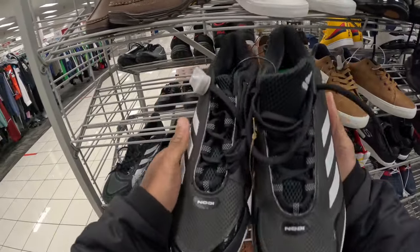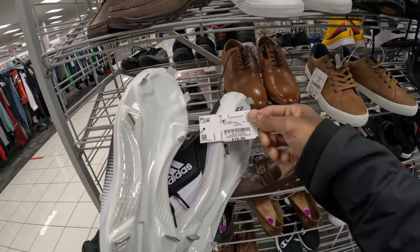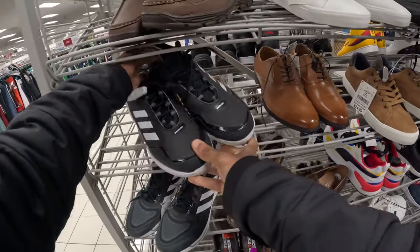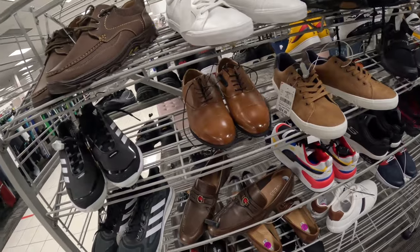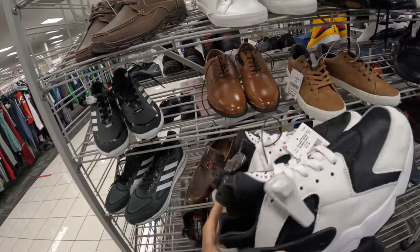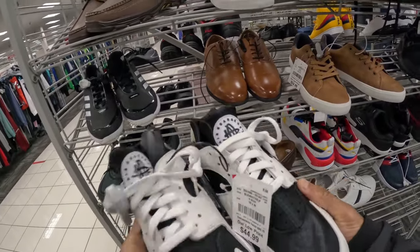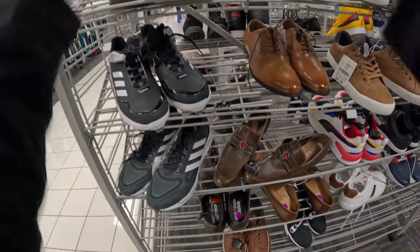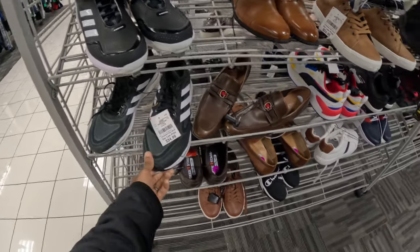Like some Adidas baseball cleats, $20. Got some Huaraches here at $45. And these same Adidas from last week still at $35.